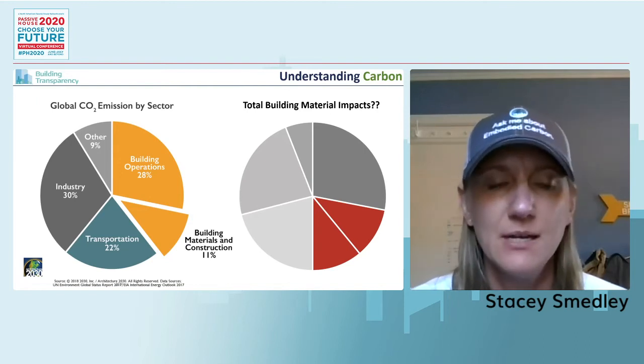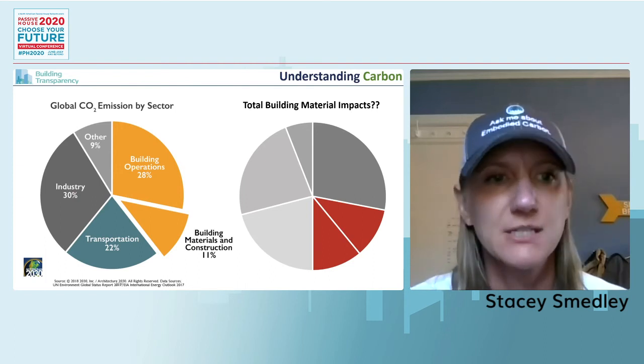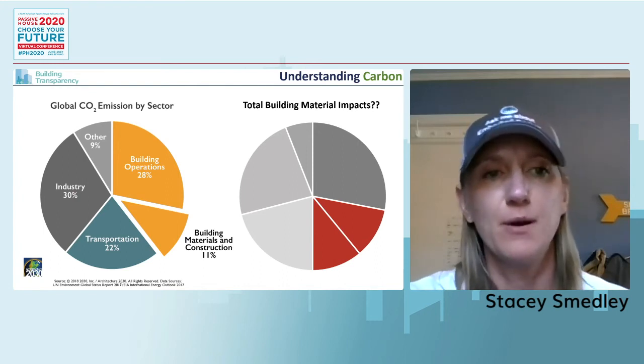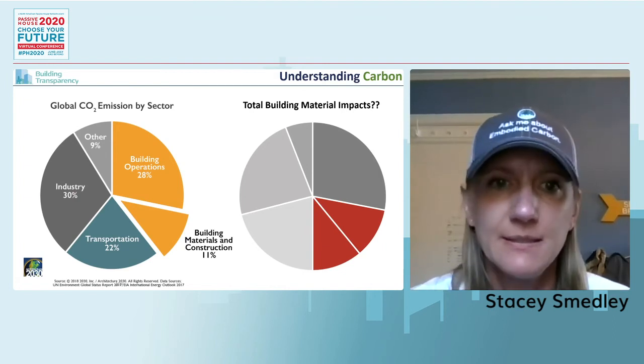So it's just thinking about the transportation of materials from one plant to another plant, or from the plant to the construction site, and also some of those industry emissions associated with manufacturing of parts of a product that wouldn't be captured in that 11%.